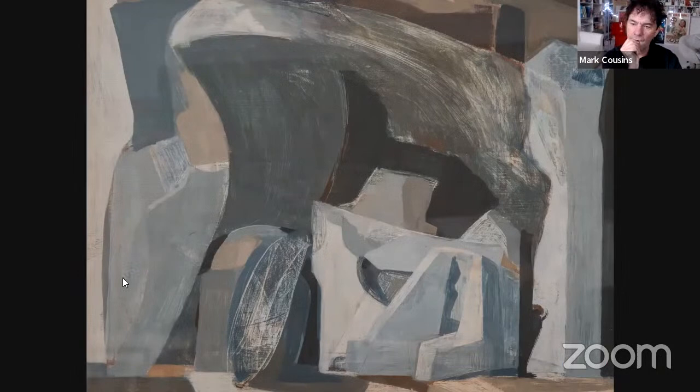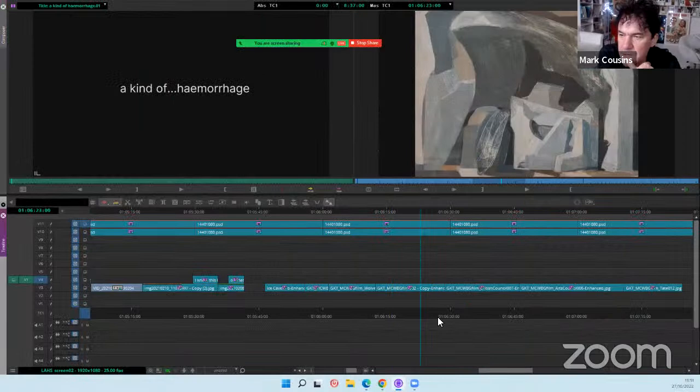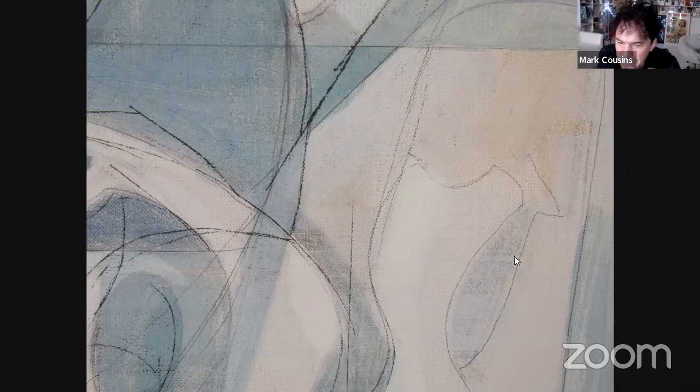Wow, look at that picture. And the blacks are good in there, I think, but you don't want to go super black, I think, because I think that's true. That's one of her masterpieces, isn't it?